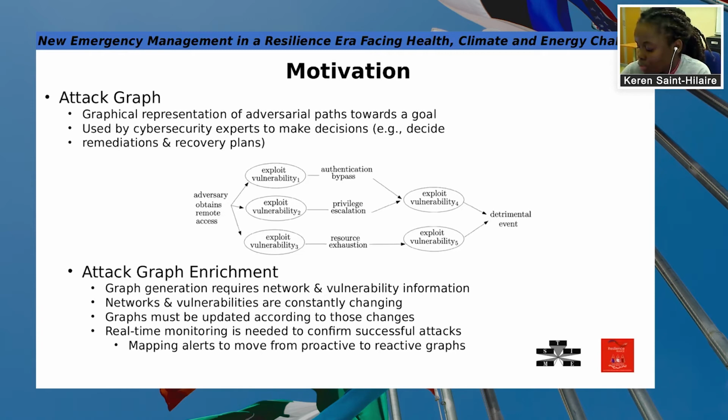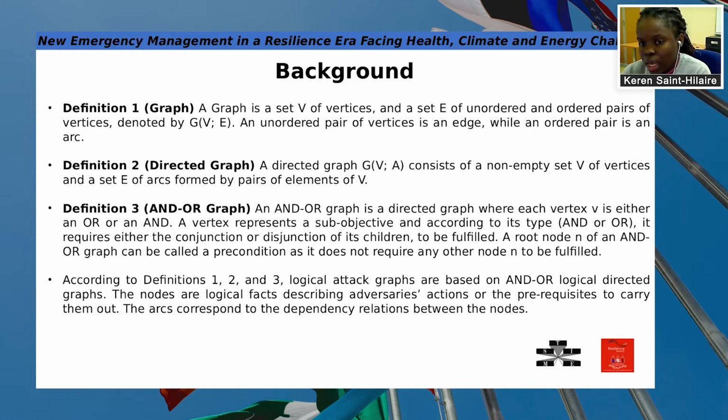First of all, a graph is a set of vertices and a set of edges or arcs. A directed graph consists of a non-empty set of vertices and a set of arcs that are formed by pairs of elements of vertices. So to be able to understand what a logical attack graph is, we need to first know what an AND/OR graph is. An AND/OR graph is a directed graph where each vertex is either an OR or an AND vertex. So a vertex represents an objective. According to the type of vertex, this objective will need the conjunction or disjunction of the children of the vertex in order for the vertex to be fulfilled.